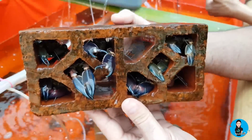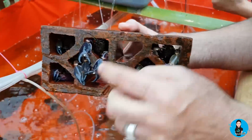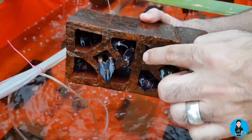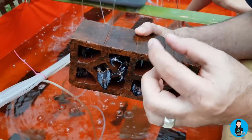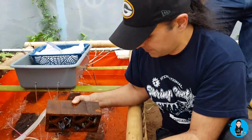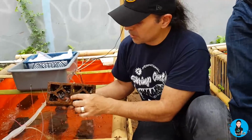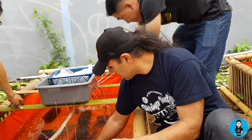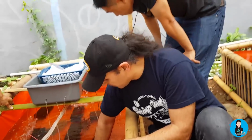And here you can see, ouch! The difference is that they have a little bit longer fingers than the Bosmani. Bosmani fingers are shorter. And red brick and blue brick, the fingers are a bit longer. But here you can see how different the coloration can be. And it hurts when they bite you, of course.